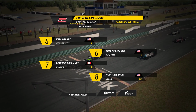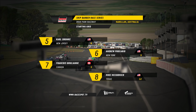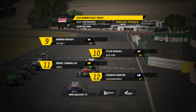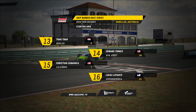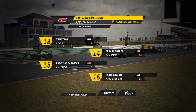Gordon Ramsay puts in a good qualifying time of 1:14.3. Hopefully I don't have to yell a pizza-related meme on stream because of a chef-related name, and hopefully Gordon doesn't go too raw here tonight. Tyler Hervase will round out the top 10. Daniel Cabanillas will start 11th with Federico Montini on the outside of him. Tuan Tron and Ed Jones make up the 7th row. Christian Capanga and Lucas Loyarty make up row 8, with El Leroy Coppage rounding out the 17-car field here today.